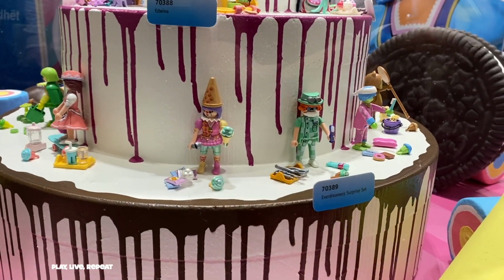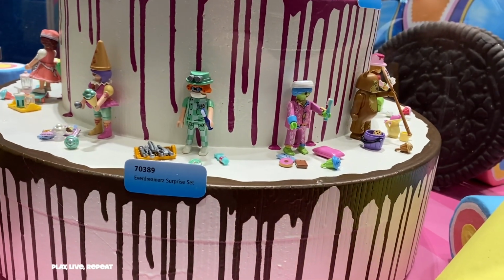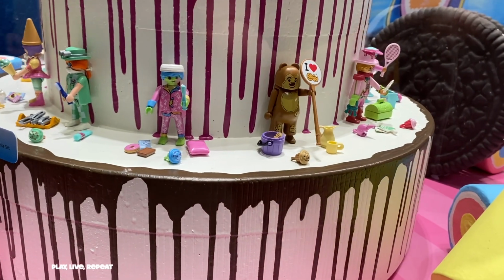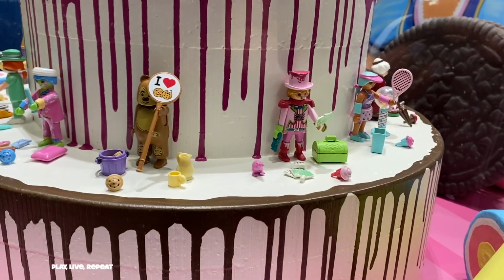Everdreamerz are a group of 5 best friends that travel to magical realms. They face their fears and have loads of fun. Inside the magical amulet, you can reveal 7 surprises with a different theme. I just love the comic book world theme.